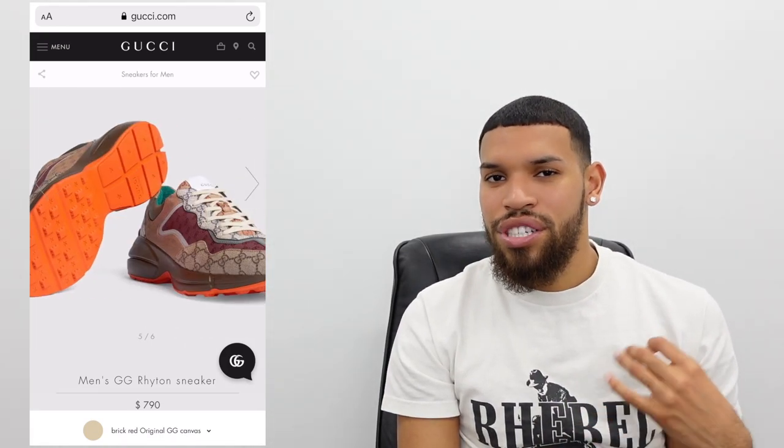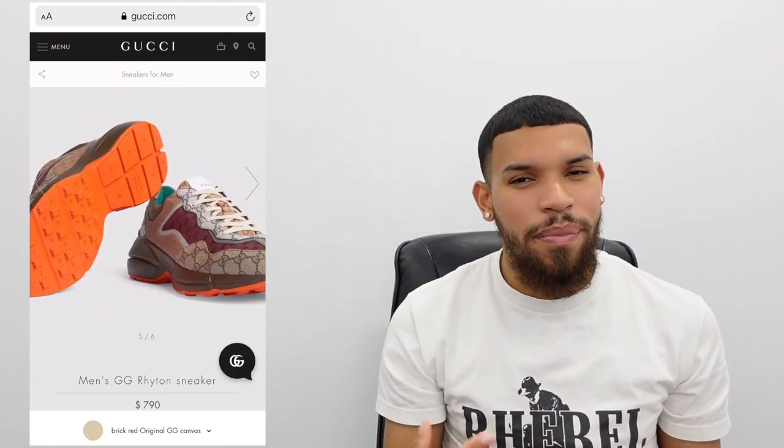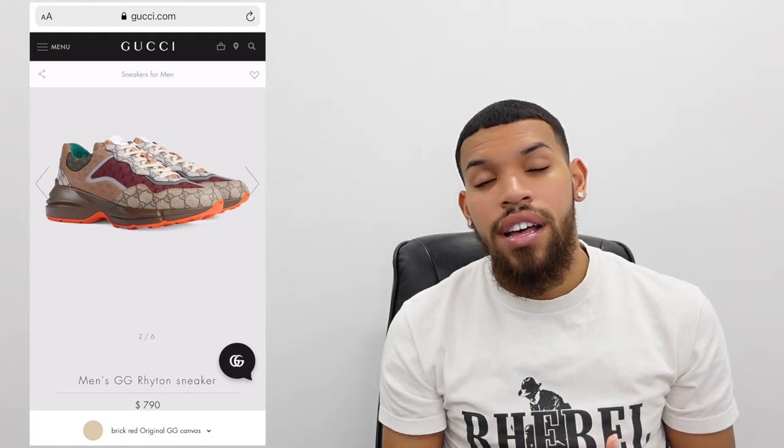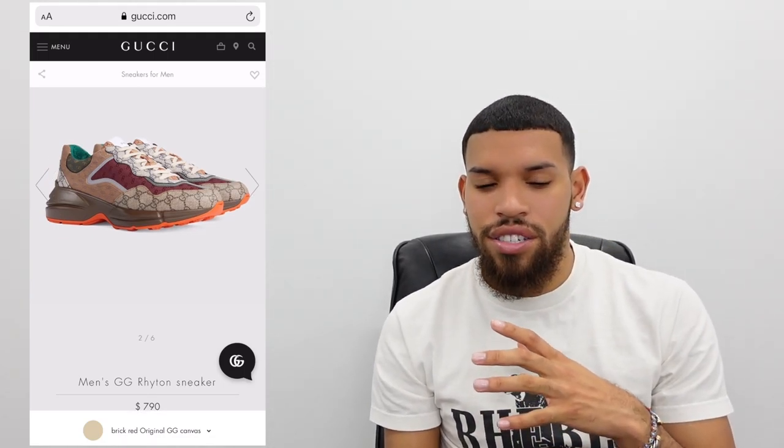the idea that Gucci has mixed in all the GG prints that they've had over the past couple years or so, meaning the classic GG Supreme print, the GG Supreme with the blue navy in it as well, and a couple of other prints all GG'd out. And I do think it's one of those dad sneakers that does a lot, but it's a little bit understated as well. And I do like that aspect of the old and new prints all mixed into one.